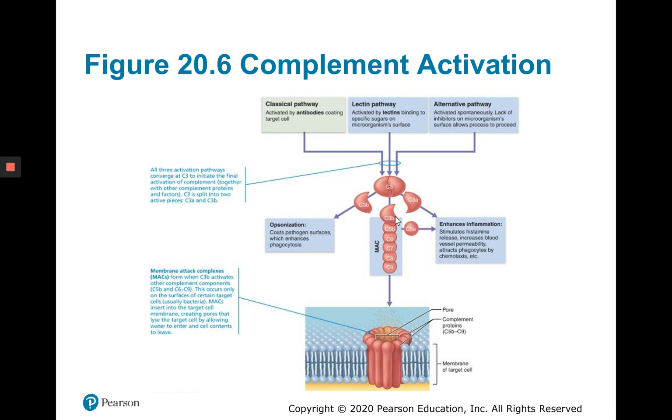So if we put all this together, we can see that whether or not we use the classical, lectin, or alternative pathway, we will eventually create C3. C3 is a complement protein that, when broken into C3b and C3a, can lead to enhanced inflammation, opsonization, and cell lysis. The cell lysis is achieved via the use of C3b and membrane attack complex proteins. The membrane attack complex proteins embed themselves in the cell membrane of a target cell, which is our microbe, create a pore, and cause an influx of water, which causes cell lysis.